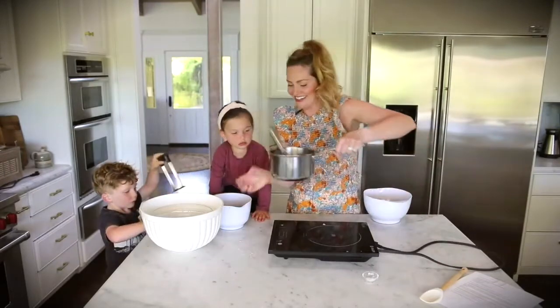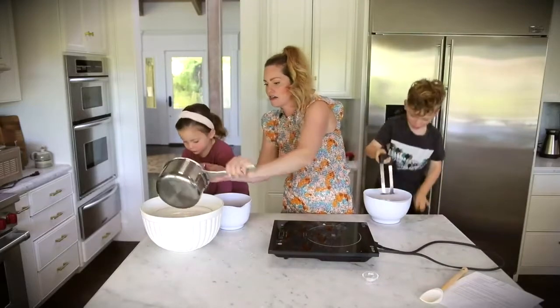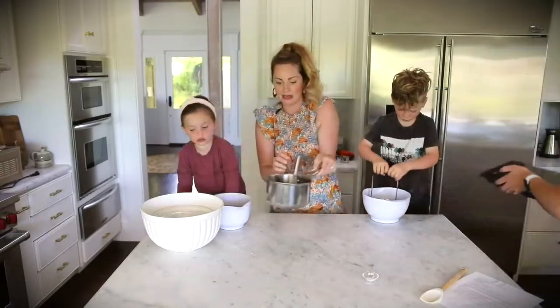All right, I'm going to pour this into our bowl that's set over the burner. It cools down almost immediately, but we want to be careful.